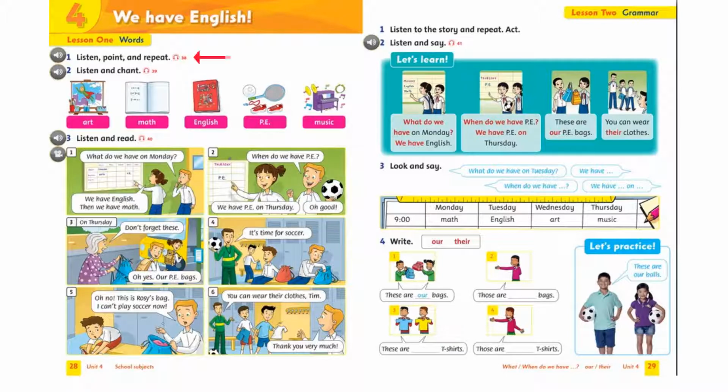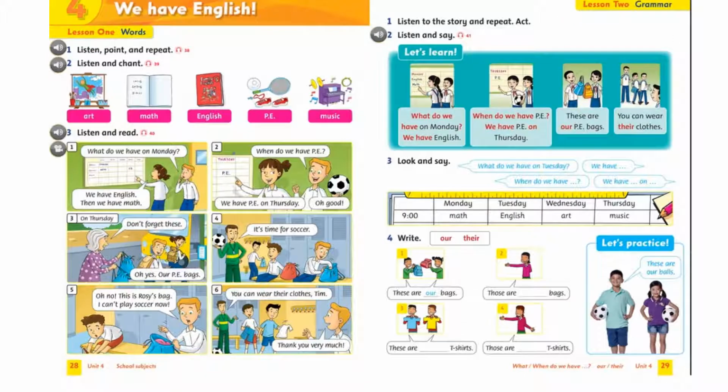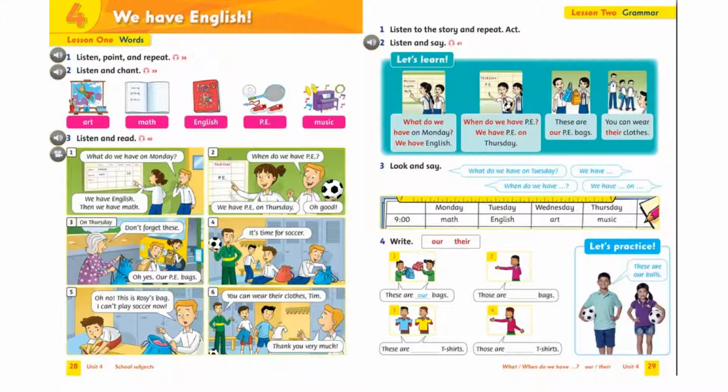Listening 38. Listen and point. Art. Math. English. PE. Music. PE. Math. Art. Music. English. Listen and repeat. Art. Math. English. PE. Music.